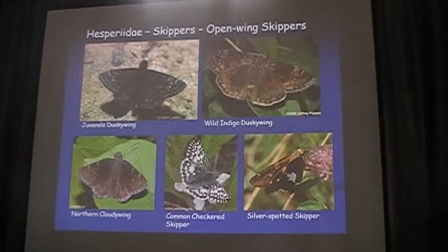Horace's a little bit. They sort of look like a Juvenal's. The cloudy wings don't have the complicated pattern that the dusky wings do. They're just little white flecks. We have two different species, northern and southern cloudywing. And these I often find at woods edges, slash piles, logging roads, things like that. They seem to like disturbed woody areas with a fair amount of low vegetation.